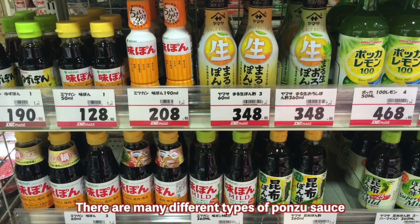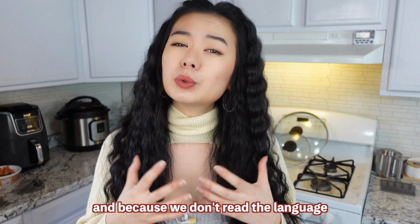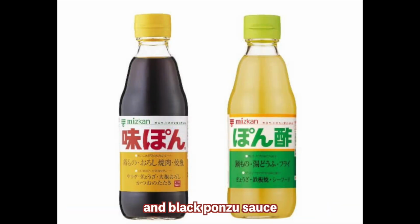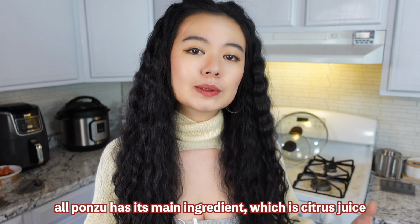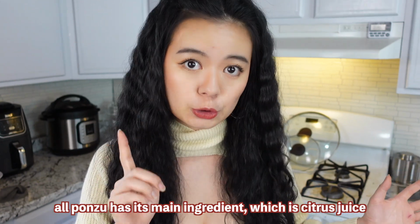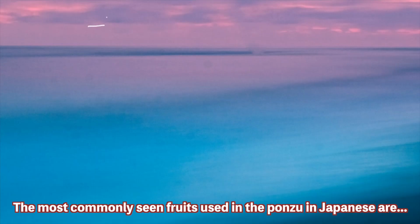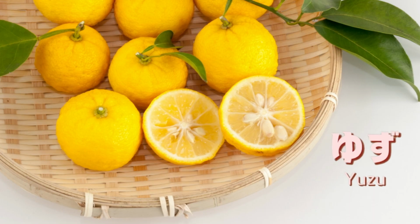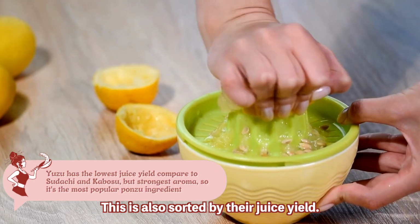There are many different types of ponzu sauce you can find in your Japanese supermarket. And because we don't really read the language, you can see there's yellow ponzu sauce and black ponzu sauce. The one thing that they have in common is that all ponzu has its main ingredient, which is citrus juice. That's why all ponzu is a citrusy vinaigrette. The most commonly seen fruits used in ponzu in Japan are yuzu, sudachi, and kabosu. This is also sorted by their juice yield.